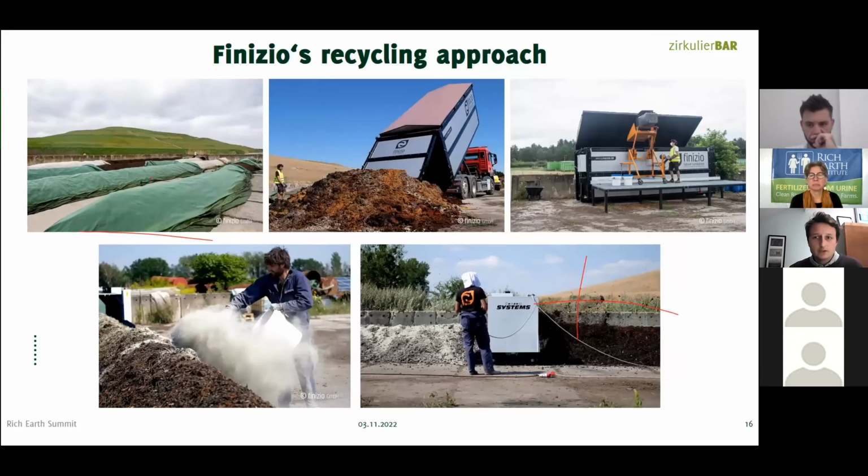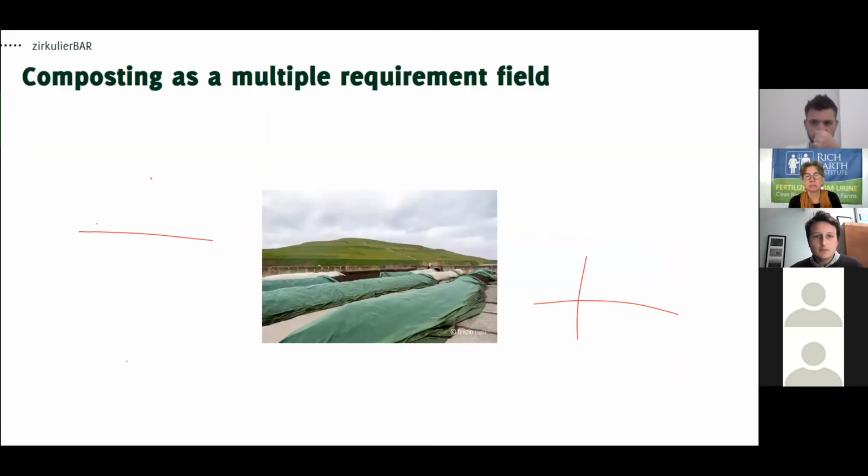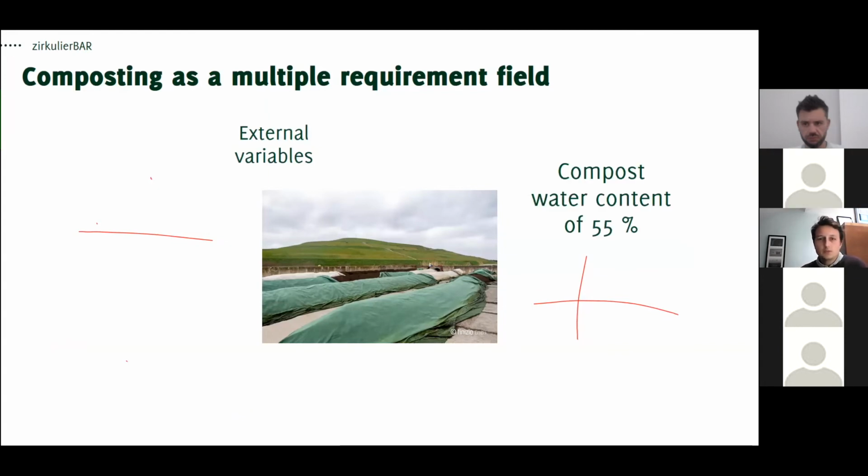But you see, it's quite labor intense. And compost is really a multiple requirement field. You have a lot of external factors, environmental factors. The water content is crucial. It should be around 55%, and how to control this in different seasons. So sometimes it might be too juicy and sometimes it might be too dry. So water needs to be added. And we're thinking about adding urine there, but it comes with more questions.